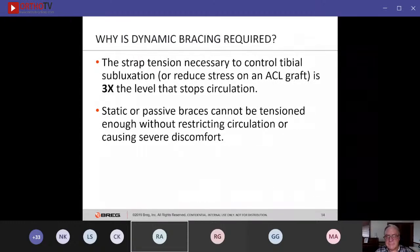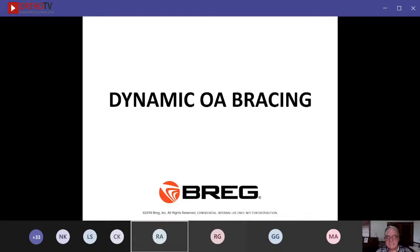And braces can help. The strap tension that it takes to control an anterior tibial subluxation in these larger athletes is about 3 times what it takes to block circulation. And so you cannot tighten a passive brace or a static brace enough to prevent these problems. That's why we invented dynamic bracing in the first place.